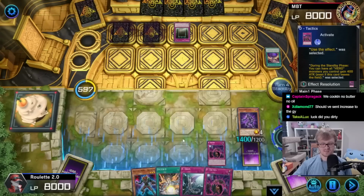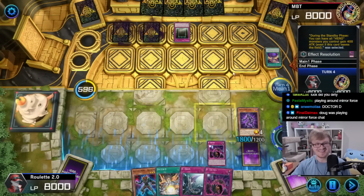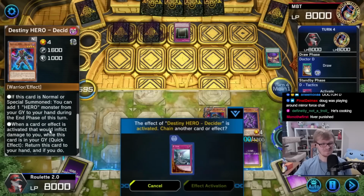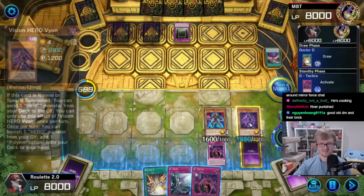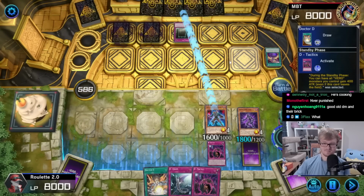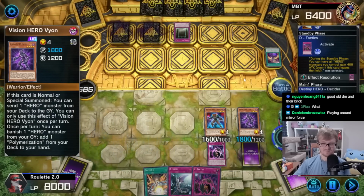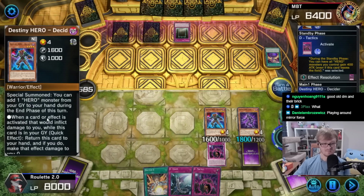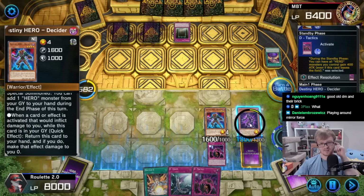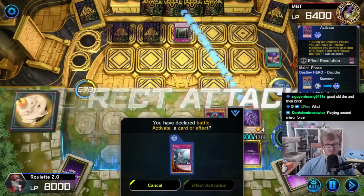Chat, it actually worked. You guys are going to feel pretty stupid when I normal summon Destiny Hero Decider. Okay, I'm in, buddy. That's pretty cool. I think I just attack. Oh god, you are going to have the ability to Witch Raider, aren't you? Potentially. What did you have after that? Could be anything. No, this is what it is.